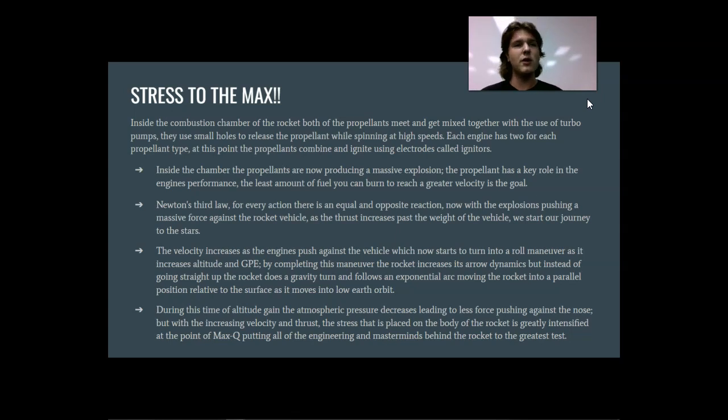With the propellants, we have our main fuel and the oxidizer. Sometimes rockets use hydrogen, or right now we are seeing an influx of methane-powered rockets, and also most older rockets use what's called hydrazine, which is another rocket fuel. And so both of these combine together and ignite. Because of that oxidizer, it's able to ignite. And so that causes a massive explosion to happen inside of the combustion chamber.